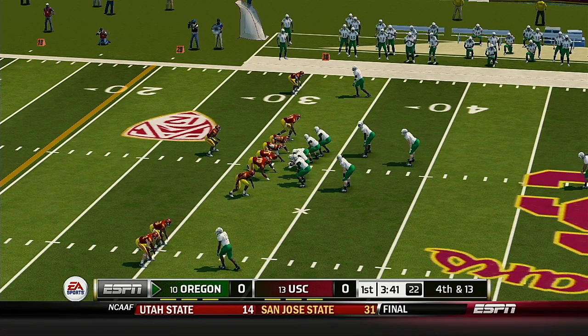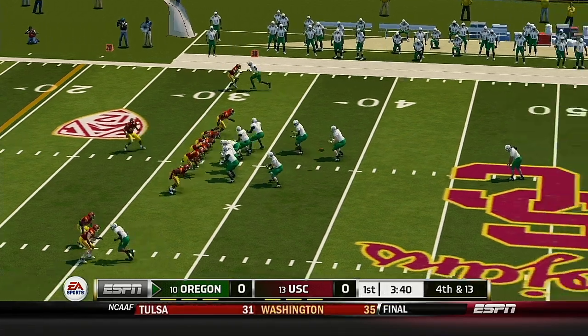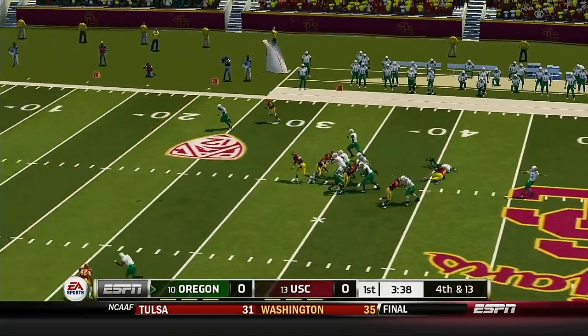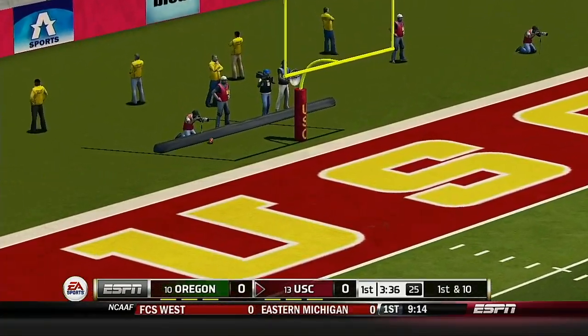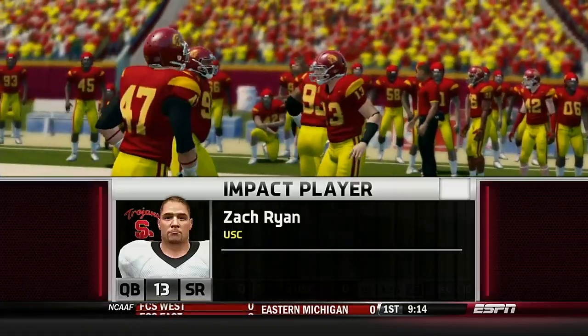Whitaker is the deep man awaiting the return. Little too much leg into that punt. They'll bring it out to the 20.